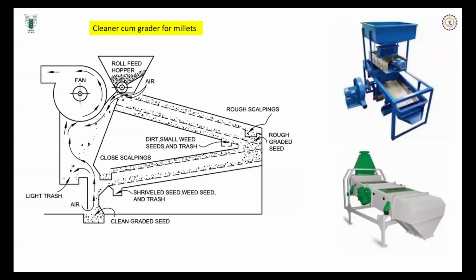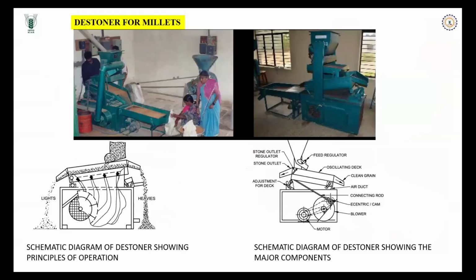This is another set of equipment which does the cleaning of the millet, and also divides it into different grades, different sizes, different shapes. So there are a lot of options in which the millet can be done.